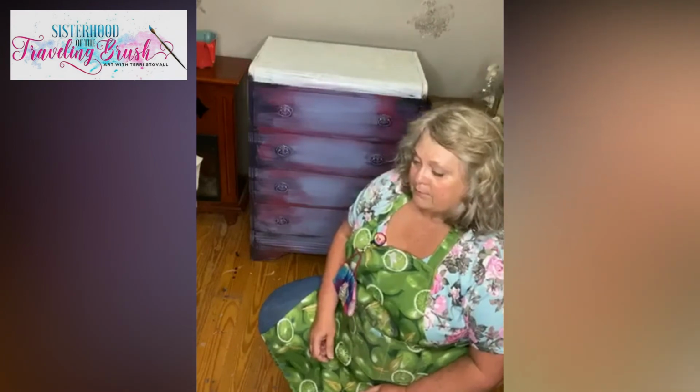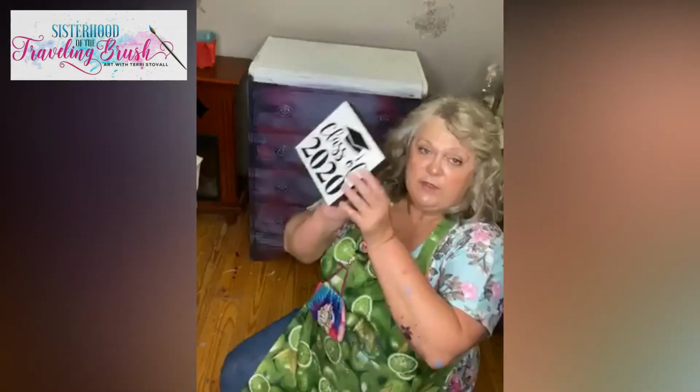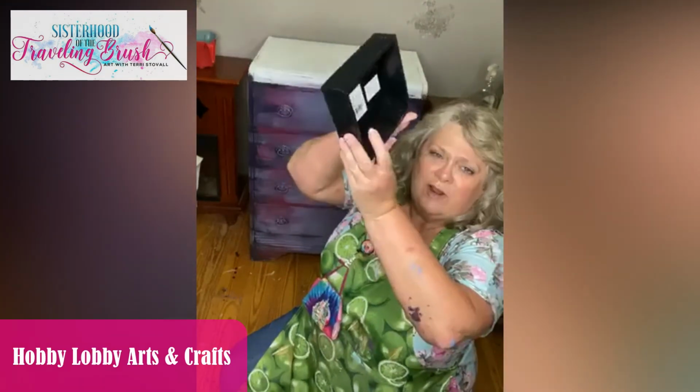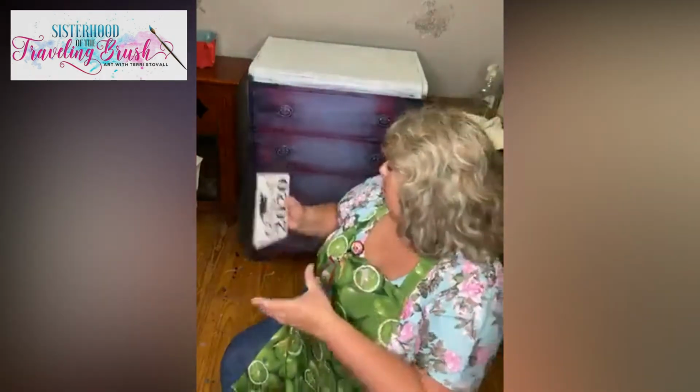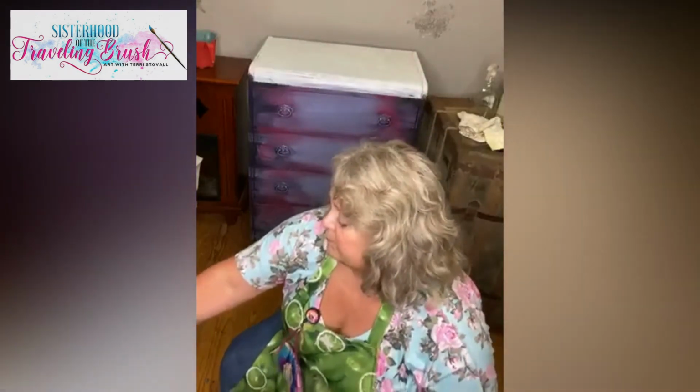But one more. Well, it's too late. Let me show you one more thing. I bought these. I got 3 of them at Hobby Lobby for, I think it was 29 cents, maybe 19 cents. And they're wood. So I will probably paint something on them to match this, because they'll be good to help with staging.